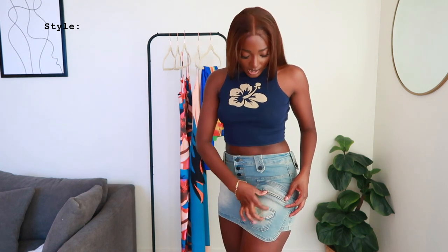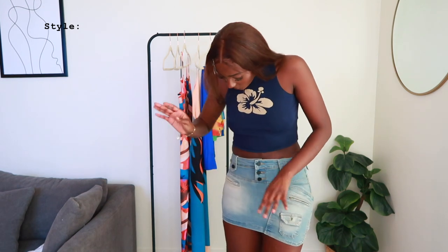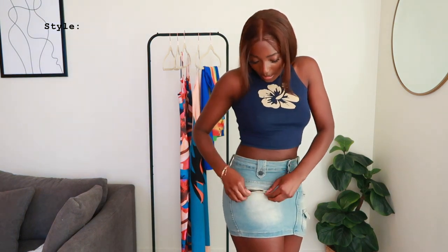And then you have the zipper right here, and then we have this cute little pocket that's right under it. Let's check if it's functioning. Real cute. I like the skirt. I really do like the skirt. And then we have, oh, we spoke too soon, y'all. This is not a functioning pocket. They lied. But that's all right. At least they have two.